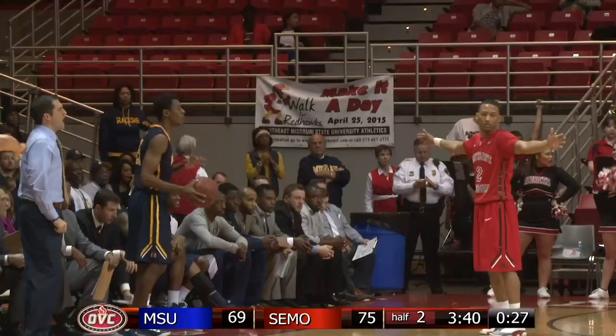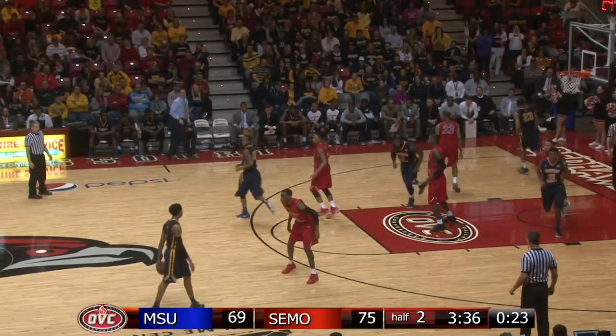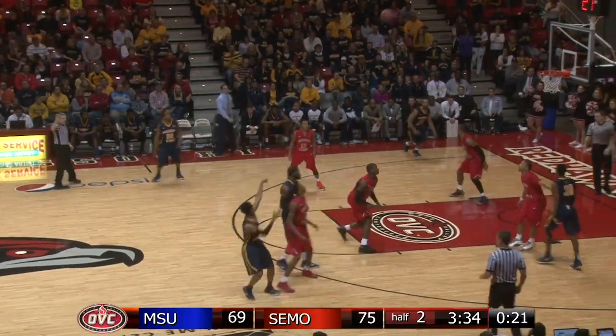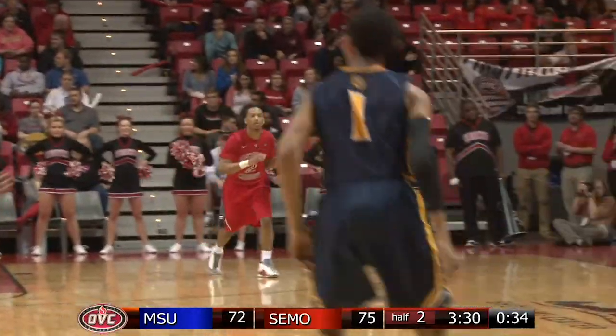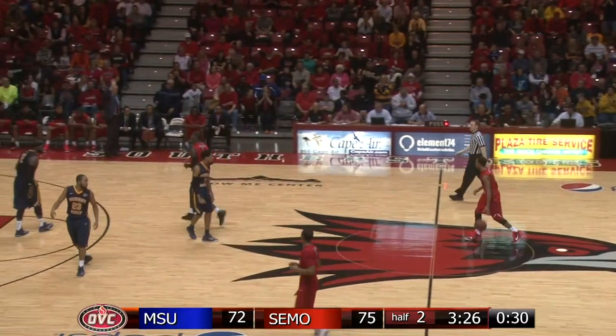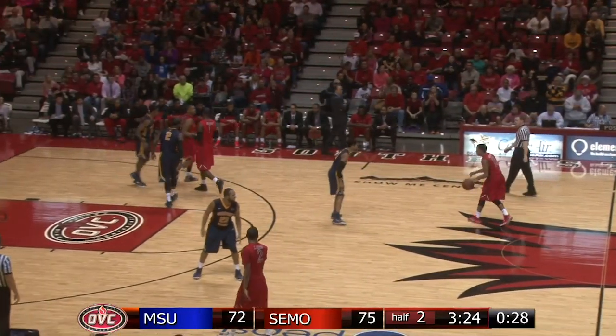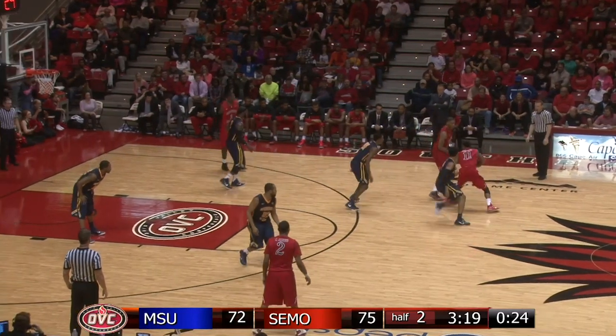2 for 15 from 3-point range for the Racers. Best 3-point shooting team in the league. Can't buy one tonight. Payne, long distance 3. He hit it from 25. Southeast Missouri, both defenders looked down as the screen was coming, and Campaign just shot it straight up. That was 2 steps behind the line, Neil.